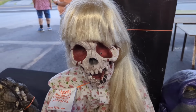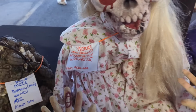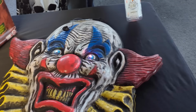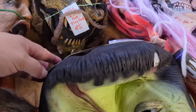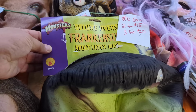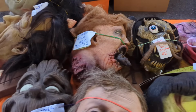True. This one's creepy. It actually spins its head completely around and talks to you. It's terrifying. Yeah, this guy always has really cool stuff. He's my first stop. He's always got great prices and great, cool, different stuff. Like, I think that Frankenstein mask was like $15 or something. That's cool. $10. Yeah, $10, or 2 for $15, 3 for $20. How can you beat that?